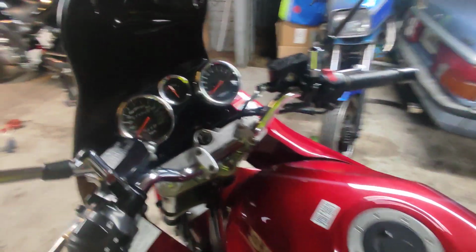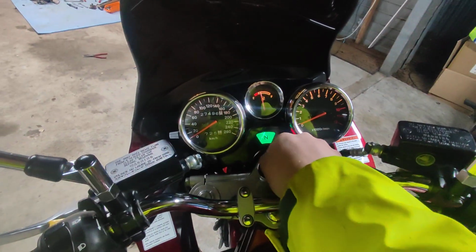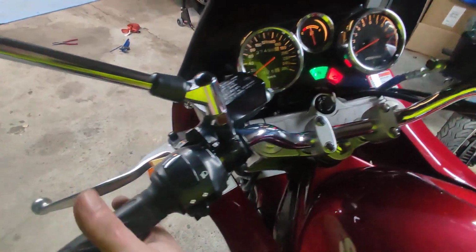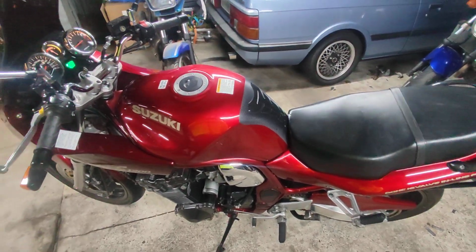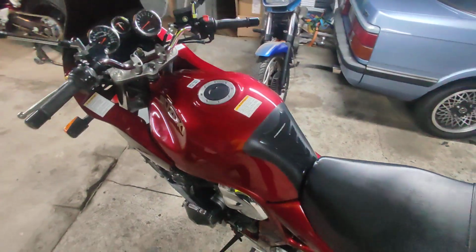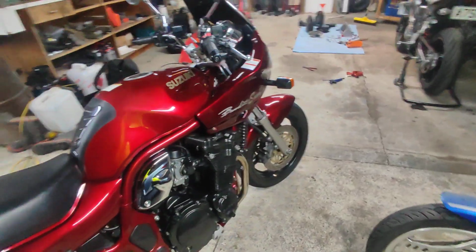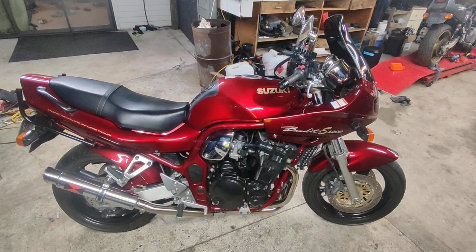I don't really want to start it up because it's about 10:30 at night, but too bad. Pull the clutch in. Runs like a Swiss watch. So yeah, that's my 97 Suzuki Bandit 1200.